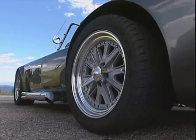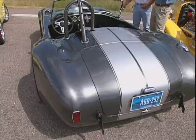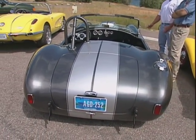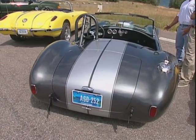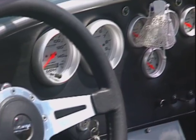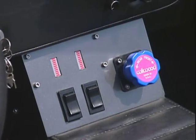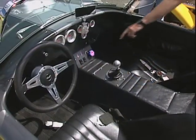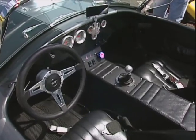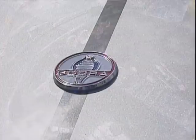It's my version of a Cobra replica. It's 4 inches wider, 5 inches longer. It has a semi-monocoque chassis with stress skin panels. It has a lot of Formula One technology, inboard coilovers. You've got all the gauges you need there. The two rocker switches are to adjust the suspension. The suspension's fully adjustable. They adjust the anti-roll bars. It's an LED readout, so you can see where your suspension settings are as you're going down the road. You actually adjust it going down the road.